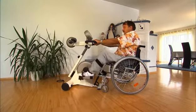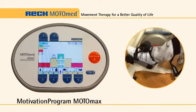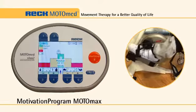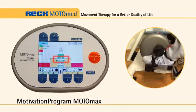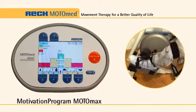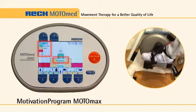The motivation program MOTOmax provides an interesting and very popular alternative to the regular symmetry training. Coordination, concentration and muscle strength are trained simultaneously. MOTOmax moves to the left or right depending on which pedal of the leg or arm trainer is pushed with greater muscle force. High concentration is required to keep MOTOmax in the center of the podium, and the user is rewarded with jumps for joy. Champion points can be collected by increasing the muscle activity applied.